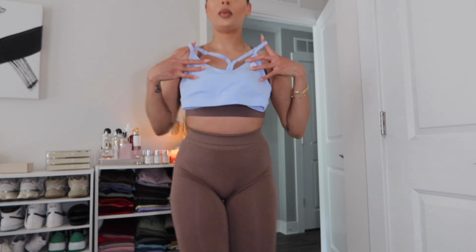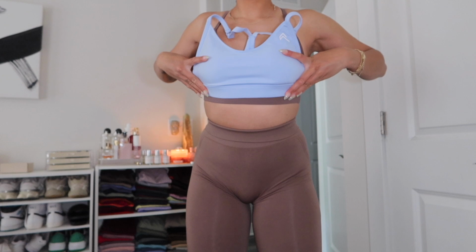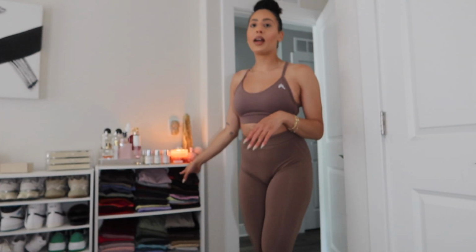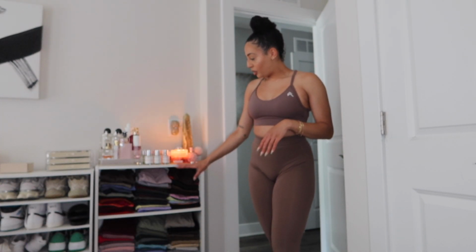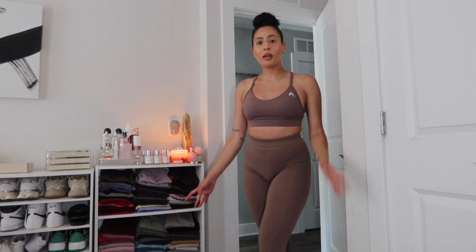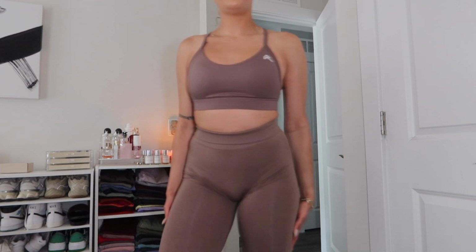I also think this would be a cute color combo. I don't know. We love Oner Active over here. A lot of my activewear is Gymshark, Oner Active, and literally Outfleet. That's all I'd be wearing to the gym, so.